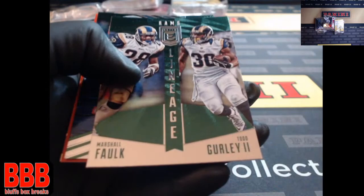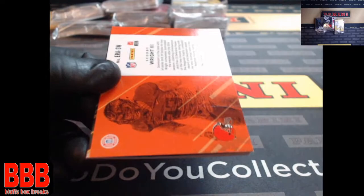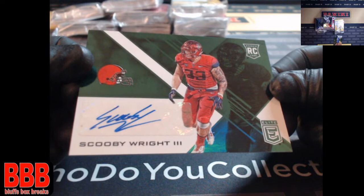Alright, Thomas, Gurley, Miller, Revis, Jerry Rice, Marcus Allen, Calvin Johnson, AP, Derek Carr, JJ Watt, Bryant, Eli, John Elway, Barry Sanders, Lions, Marshall Faulk, and Todd Gurley for the Rams. Nice green game face, Tom Brady. Scooby Wright, Cleveland Browns, next up, Scooby Wright, Ricky Otto.